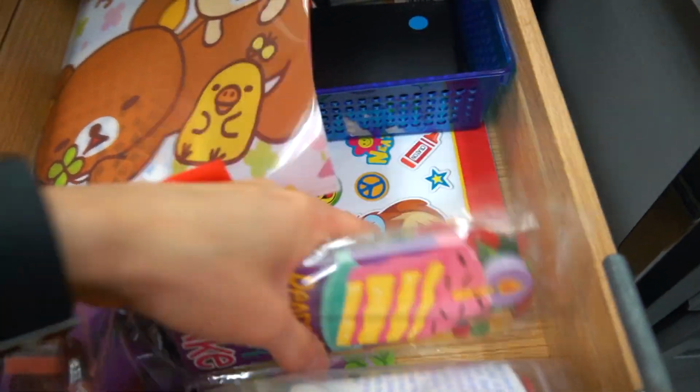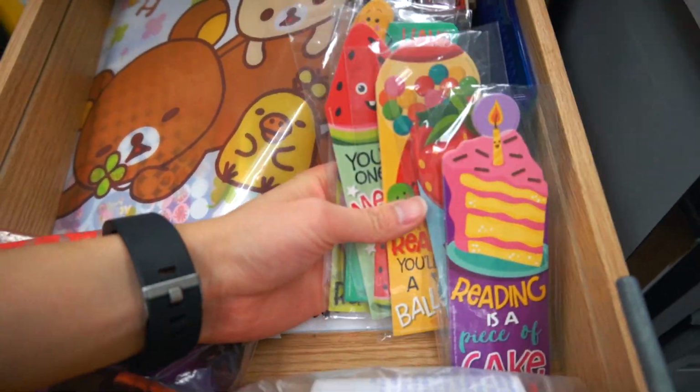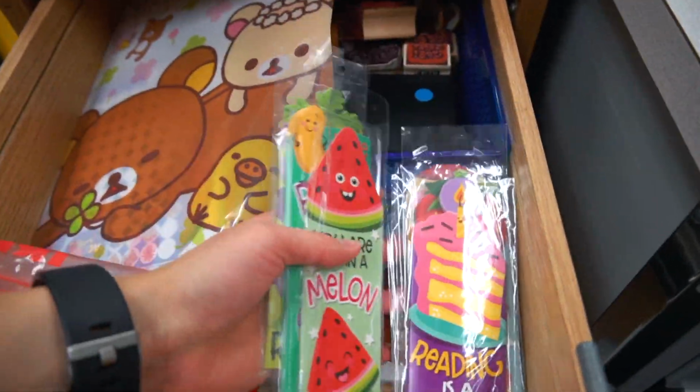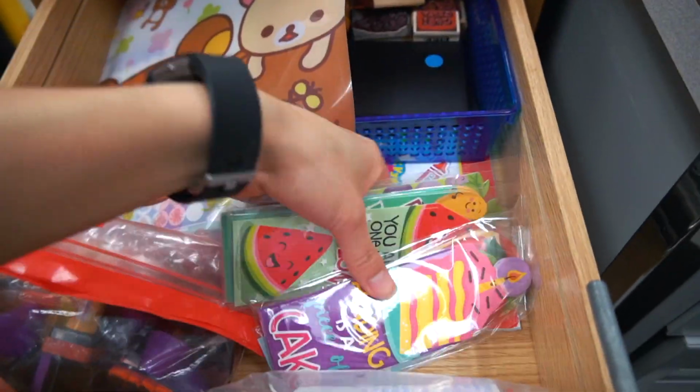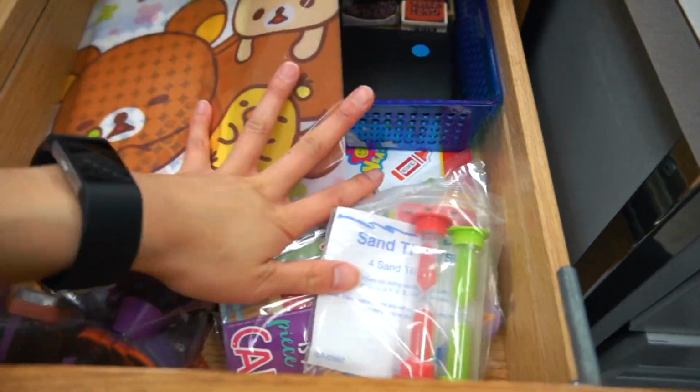I have a whole bunch of these really cute smelly bookmarks, which the kids obsess over, and they are loving them for home reading prizes, which is awesome. And I have some sand timers.